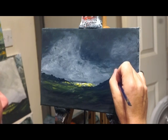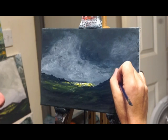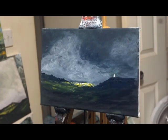Let's have another attempt at doing White Nancy again with my shaky hands. Oh, that's more like it. I'm a bit happier now with the scale. Much happier now. Doesn't look as big and clumsy as it did. Yeah, I'm really pleased with that actually. It's turned out really well.